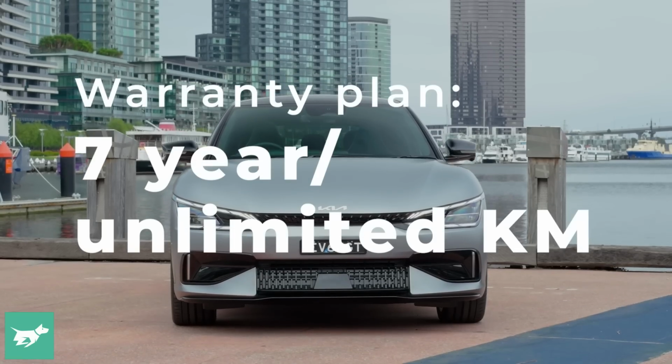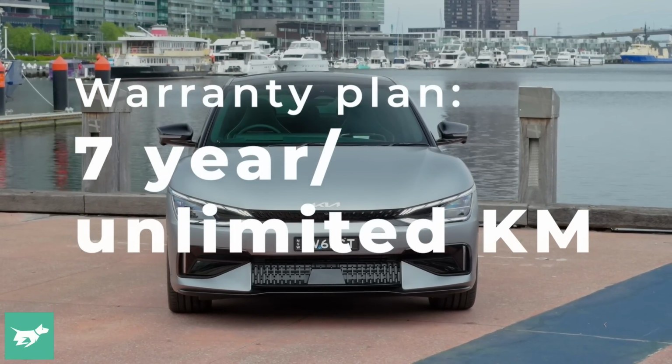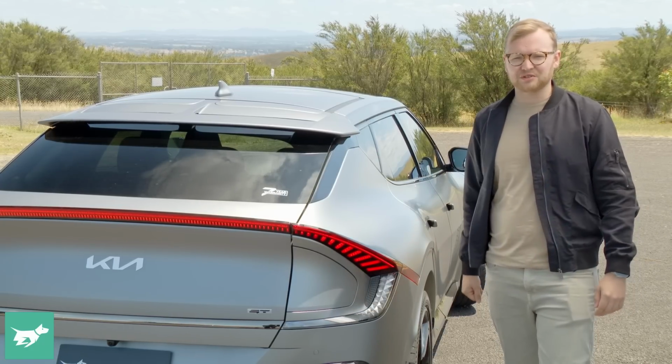Warranty, 7 years unlimited for the car, 7 years, 150,000 kilometers for the high voltage components, and you can get a service plan for the EV6 GT. 7 years will set you back around $2,000.